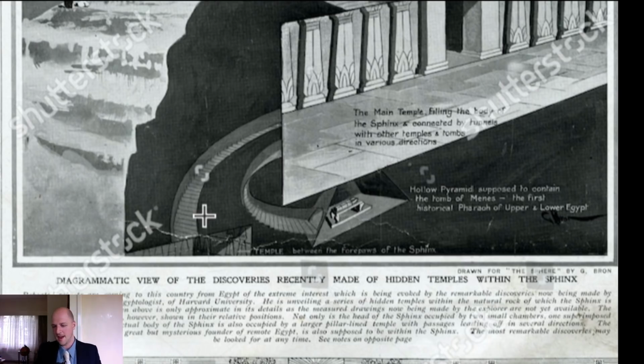Not only is the head of the Sphinx occupied by two chambers, one superimposed above the other, but the actual body of the Sphinx is also occupied by a larger pillar-lined temple with passages leading off in several directions. The actual tomb of Menes, the great but mysterious founder of remote Egypt, is also supposed to be within the Sphinx. The most remarkable discoveries may be looked for at any time. See notes on opposite page.